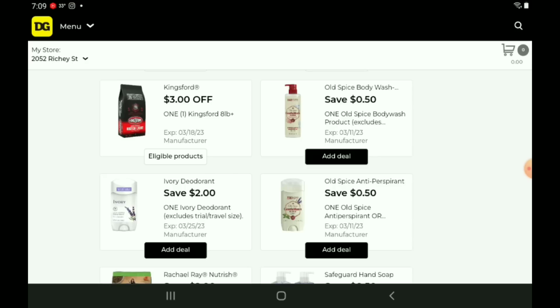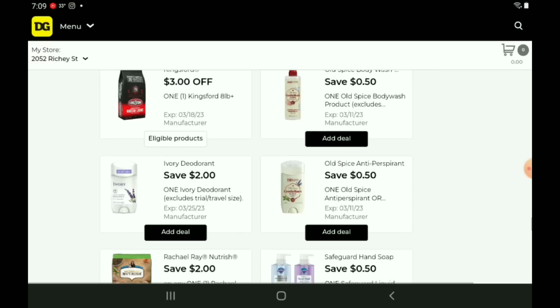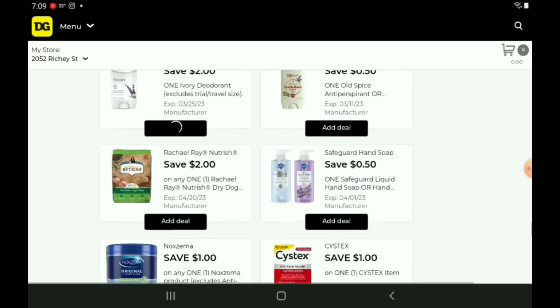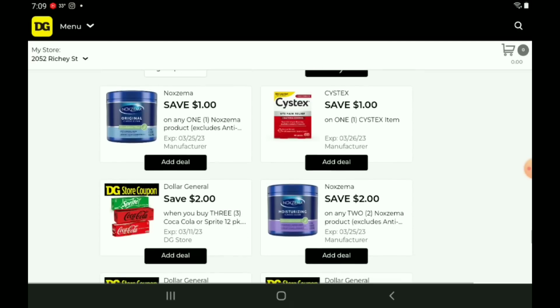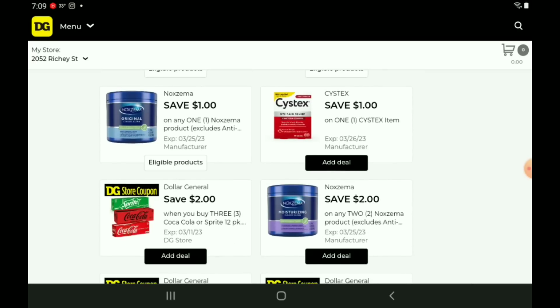Next up, 2 off 1 for the Ivory deodorant. These are priced at $6, so after the coupon you're going to pay $4. We have Rachel Ray soft soap, Noxema. Those are pretty pricey at $5 each, so after the coupon you're going to pay $4. Then we also have a 2 off 2 for the Noxema as well.